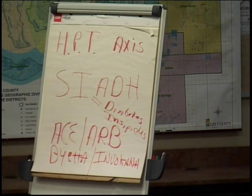Byetta is an injectable, but it is not insulin. And Invokana is an oral agent. So when your fat Aunt Rose wants to know why she's getting fatter on insulin, you're going to tell her because it causes obesity. Maybe you should ask your doctor about Byetta or Invokana. All the oral agents other than Invokana, and there's one other new one that just came out, cause obesity.